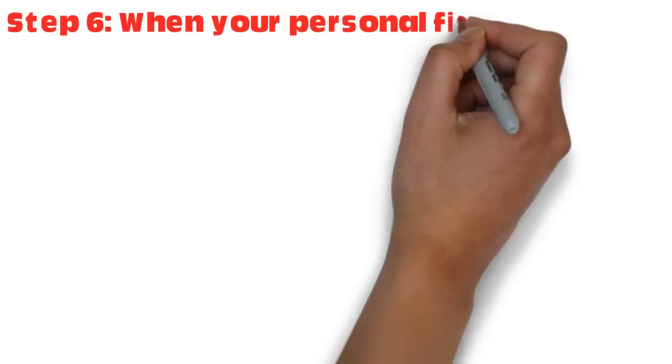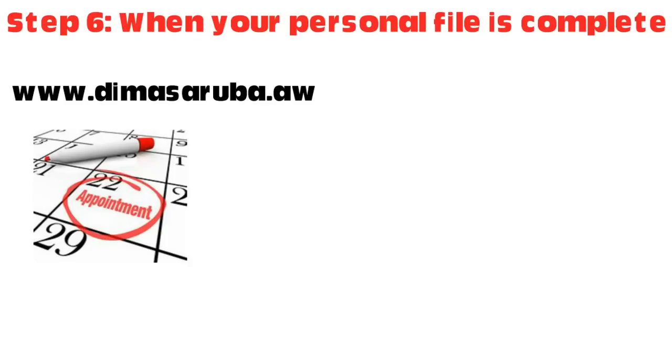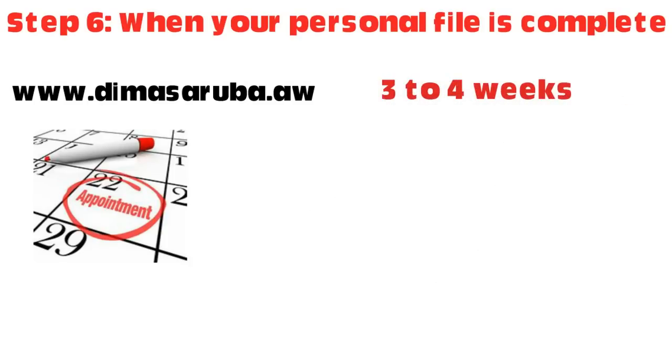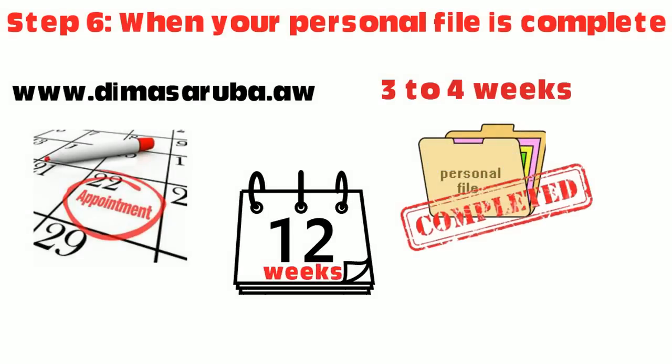Step 6. When your personal file is complete, visit www.dimasaruba.aw and make an appointment. We will be able to schedule your appointment within 3 to 4 weeks. If your personal file is complete, we can make sure you receive your permit within 12 weeks.